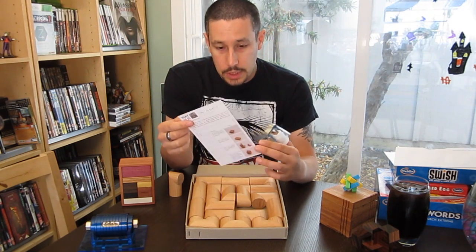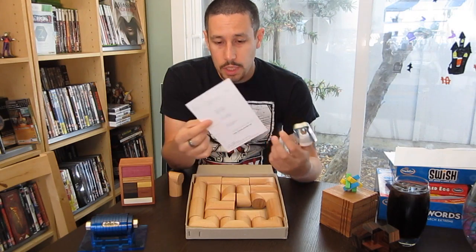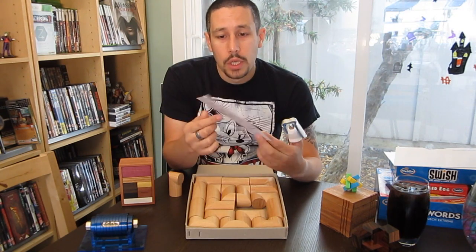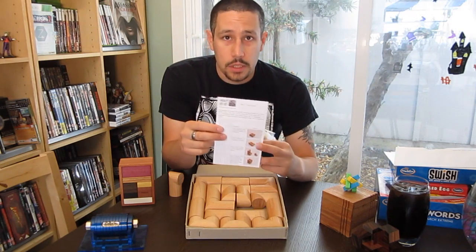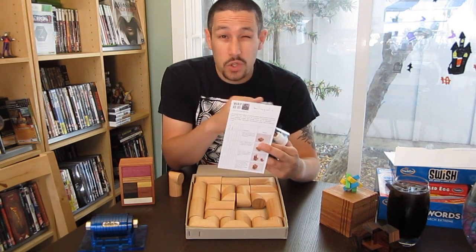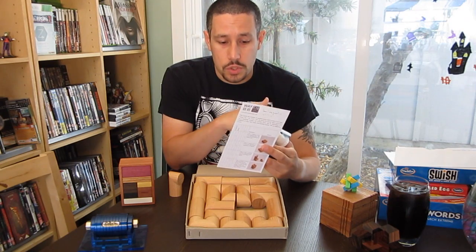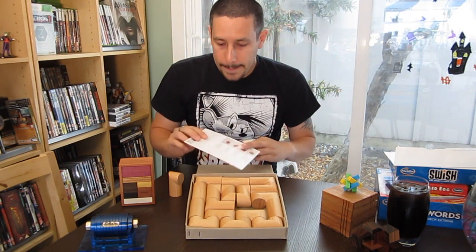The puzzle, at least the version I got, came with a puzzle card with 8 challenges on it. If you go onto the website, you'll find the link in the review. You'll find that there's now, I think, 27 different challenges on there. So the designer is adding new challenges all the time, which is great.